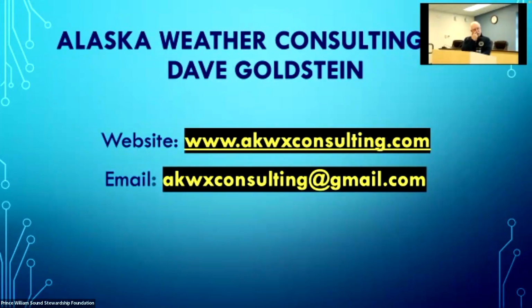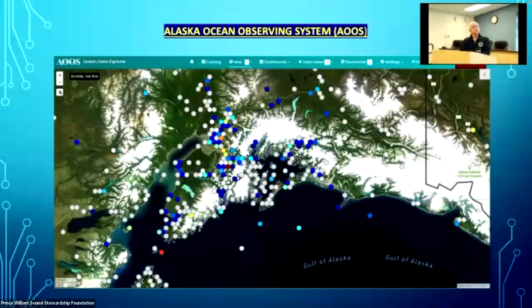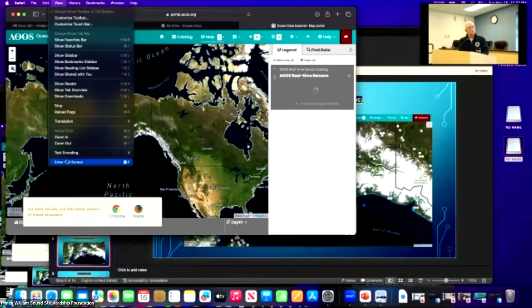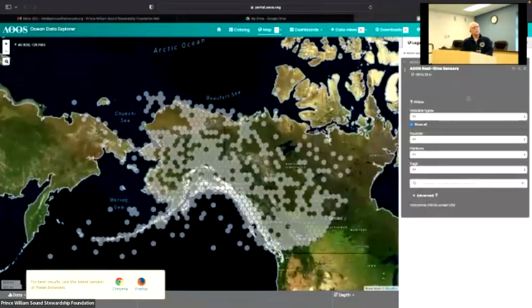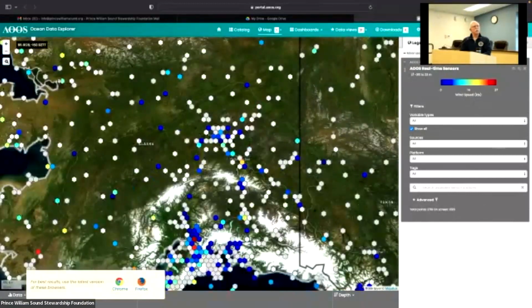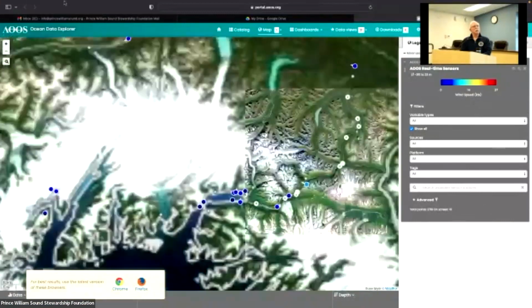If we can go back to the slides now, I think 8. And if we click on the Alaska Ocean Observing System, point, control, click. Okay, here you go. Yeah, it's that. So it'll populate here. And if we can just use the plus on the top left and just kind of zoom in around Prince William Sound, maybe a couple of, that's good.